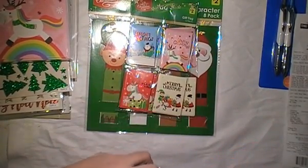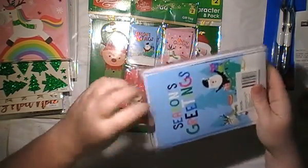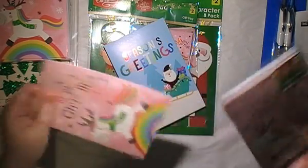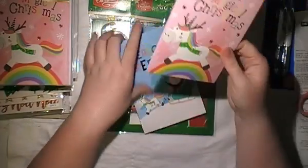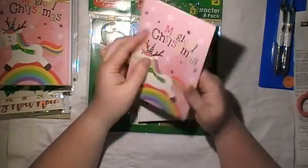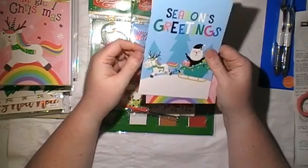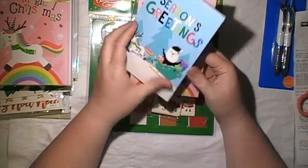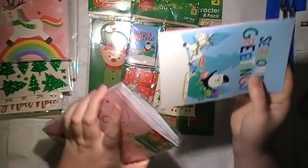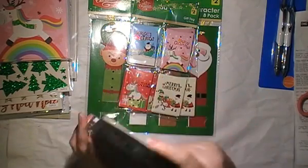But I'll just open this pack quickly. So you get 10 cards per pack, 5 cards and 5 envelopes for $3, which is awesome. So that's 30 cents each. They're a bit thin, but they've just got Merry Christmas on the inside, blank on the back. But I thought they were cute. And here, the unicorn with Santa. I thought they were quite adorable. Sort of getting into the unicorn thing at the moment.